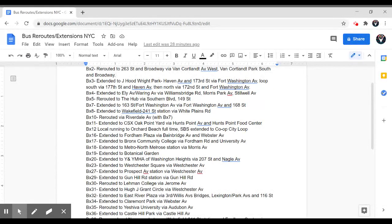The BX34 was extended to Claremont Park via Webster. So now it'll go on Valentine / Bainbridge, then it'll be extended onto Fordham Road for a little bit until it goes to Webster, again, that major intersection. Then it'll go south on Webster until Claremont Parkway, and then to Claremont Park, and it'll connect to the BX11.